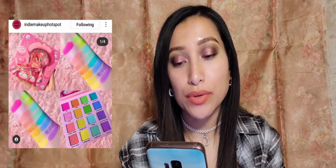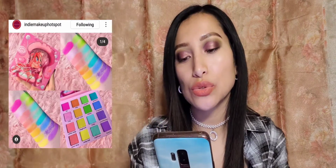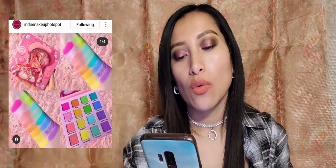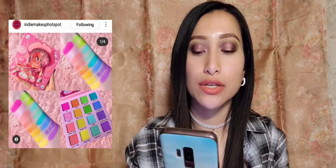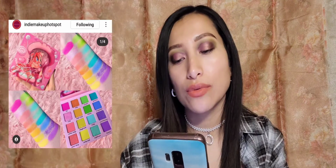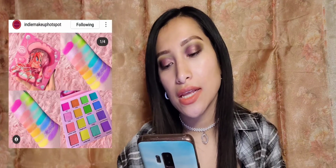Next post is Cxcbeauty. It's their Sweet Dreams eyeshadow palette. It has 16 super pigmented shades with 9 matte, 6 shimmers, and 1 multichrome glitter. It retails for $28 US. You can save 10% off if you use the code HOTSPOT10.